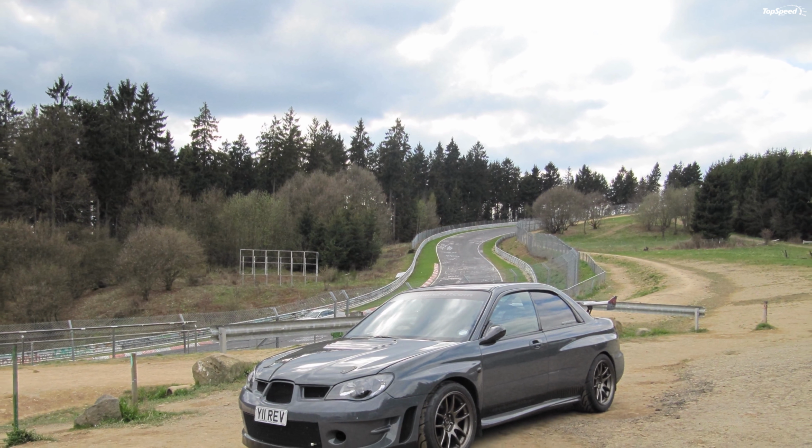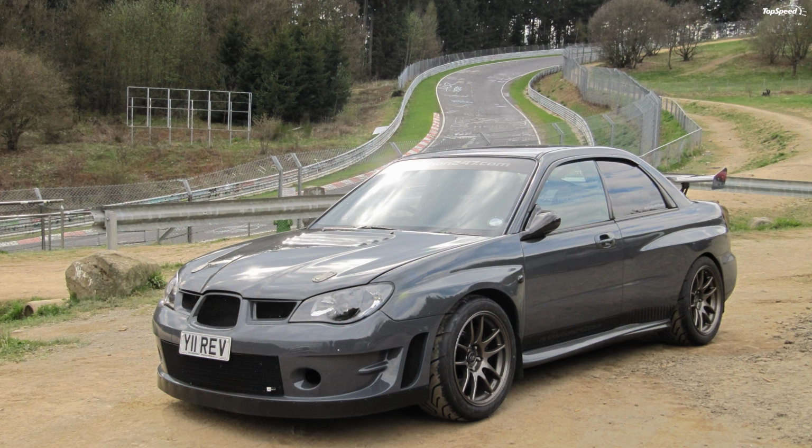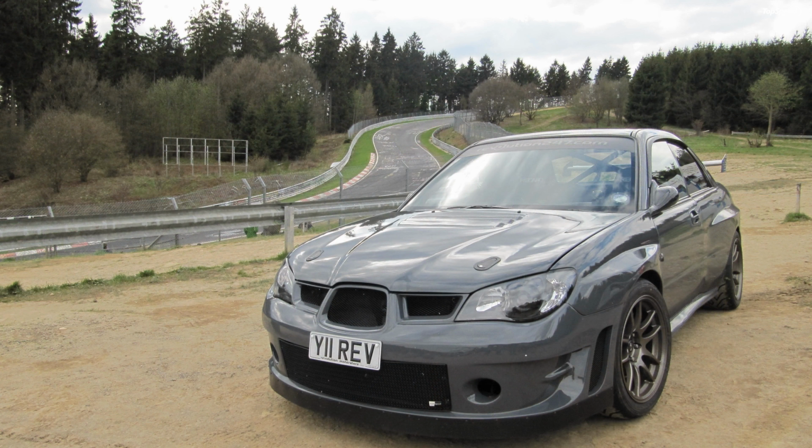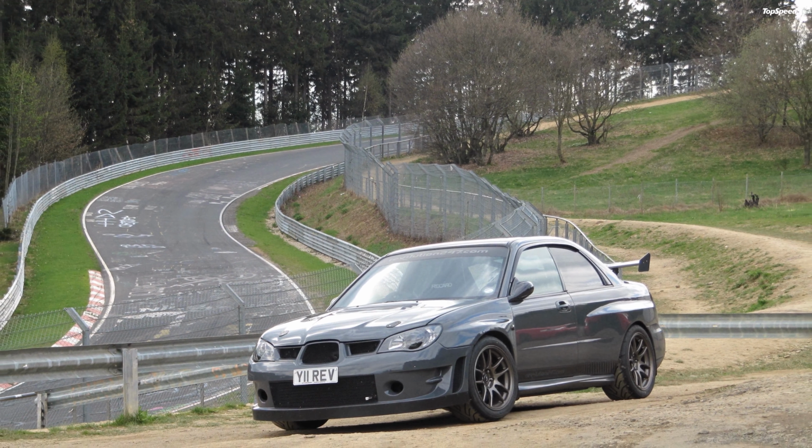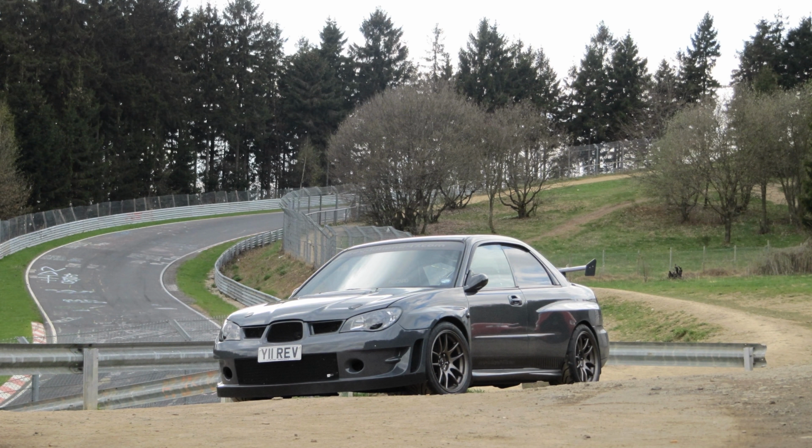In a more unorthodox manner, Revolution cut out the spare tire well and welded in a flat panel to help air flow underneath the car unimpeded. Covering the body is a coat of Lamborghini Grigio Telesto gray paint.